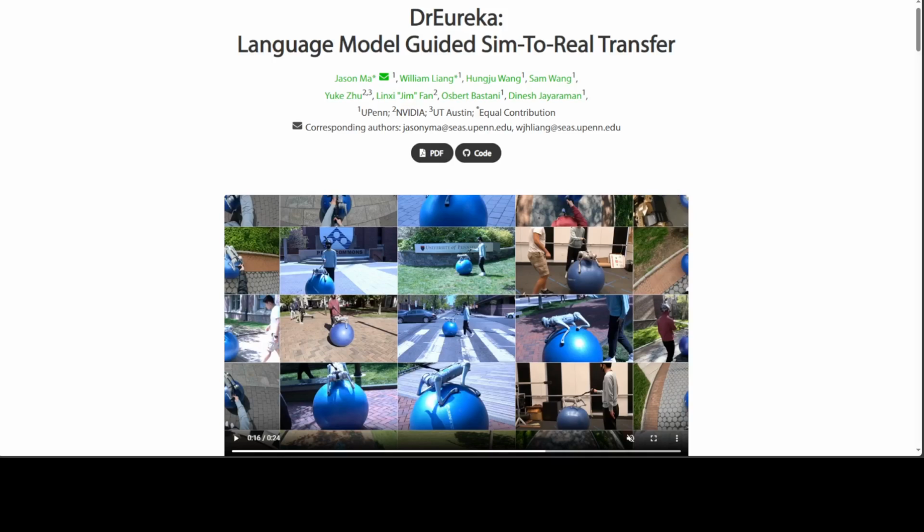Dr. Eureka is an LLM agent that writes code to train robot skills in simulation and then writes more code to bridge the difficult simulation reality gap. It fully automates the pipeline from new skill learning to real world deployment. Let me show you another diagram from this project page, which I'll drop the link in video's description.